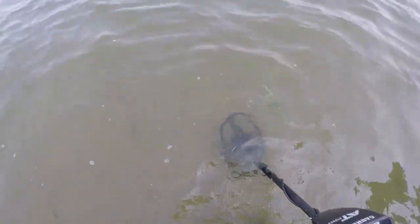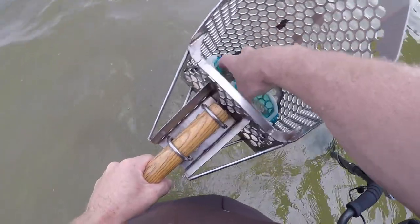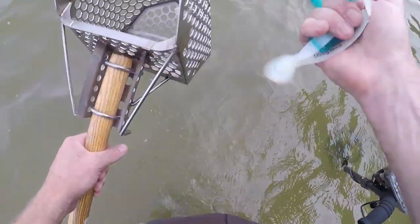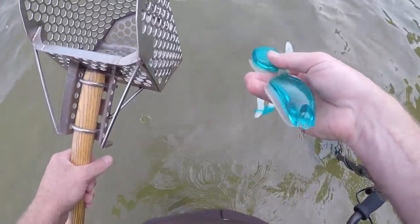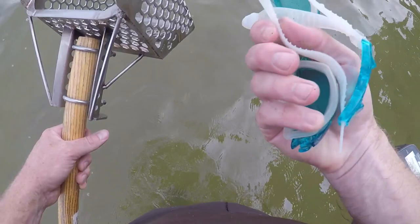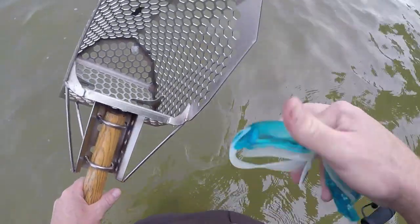Got a little surface find here. Some busted goggles. Well, those might still work. Just a strap came loose, maybe. Or they're broke, I'm not sure. I'll throw them in the bag.